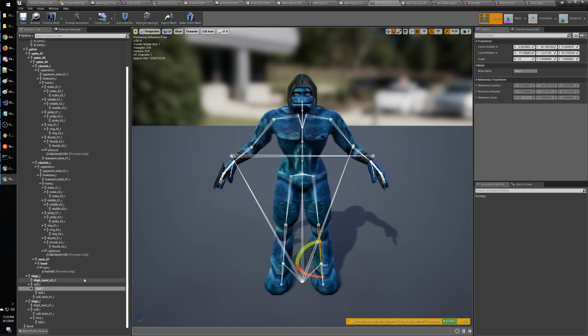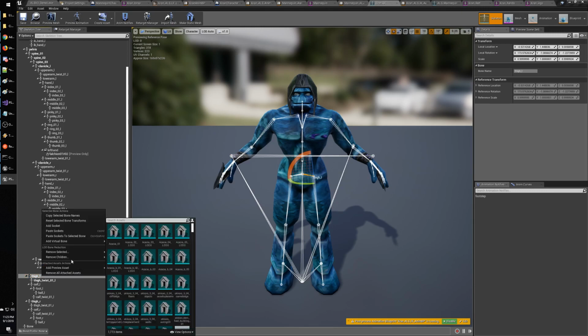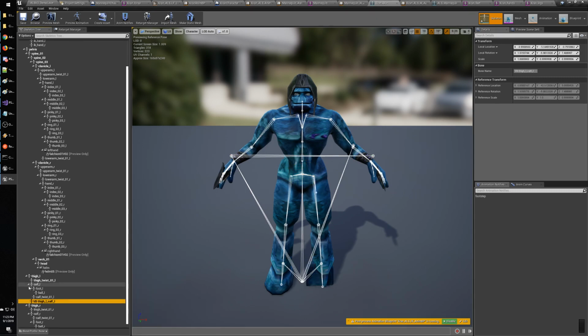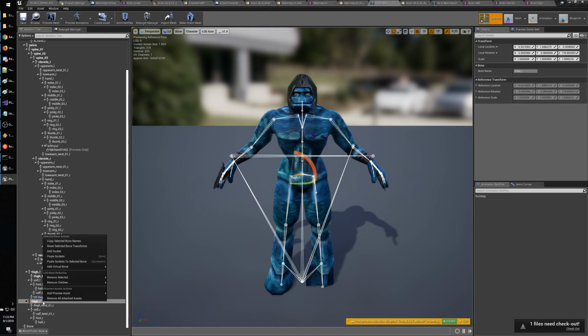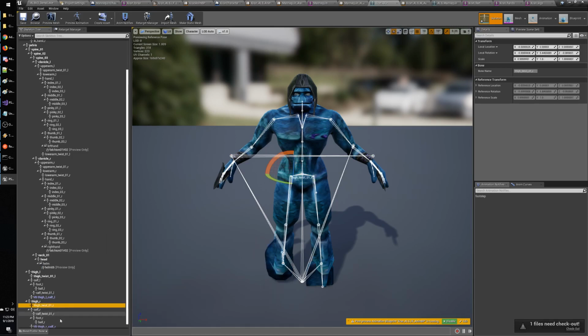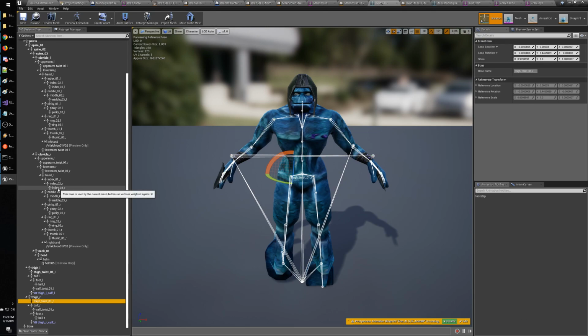So I have to go on the thigh. I have to add a virtual bone. We are on the left. Click on the calf. Yes, and it actually added this thing. So we do the same thing. Okay, now we have the two VB thingies.